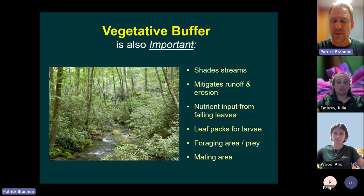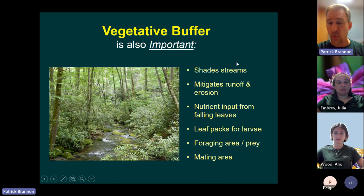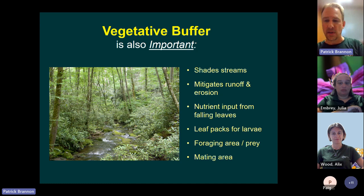Salamanders that live in streams don't remain exclusively in the streams. At night, they venture far out of the streams because that's where they find more insect prey and that's where they mate. This vegetative buffer around the stream shades the streams. It keeps the water cooler, which is important also for things like trout. It mitigates runoff and erosion, keeping it from getting into the creek. But it's also the source of the food chain. All these leaves and things fall into the creek, and then aquatic insects shred up the little leaves, which provides food for them. And then they, in turn, are eaten by salamanders.